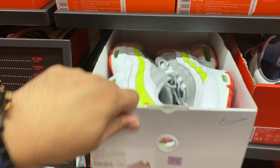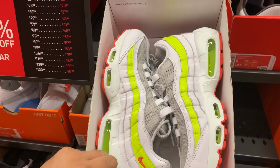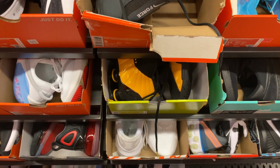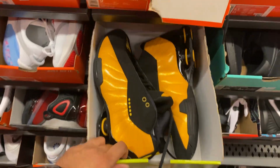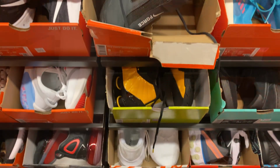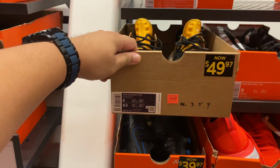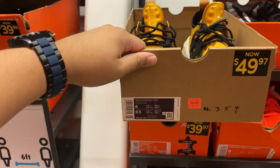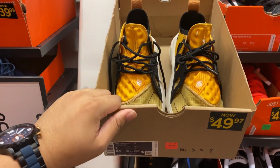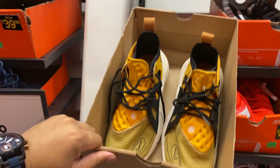Alright, and they have these Air Max 95s, Nike By You, in this pretty outrageous colorway. 129 minus 30. And right below that, they have the Nike Sock in the University Gold colorway. Retail price minus 30. And I did see this one is a pretty good price. $80, size 8 there. Huarache type, N354. 49 minus 30%. So it's $35 after discount.